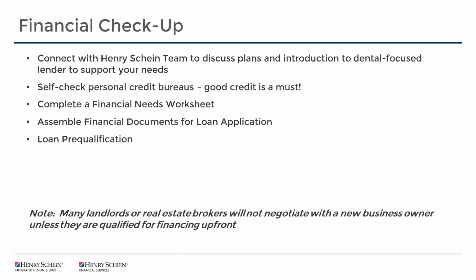Great idea to look at your own personal credit, because that's really step one in getting any type of financing. And I know you are all used to that, but do a quick self-assessment. Make sure there's nothing glaring on your credit bureau, make sure that you would qualify for any other loan that you would get, because that will be the very first hurdle that you need to clear.